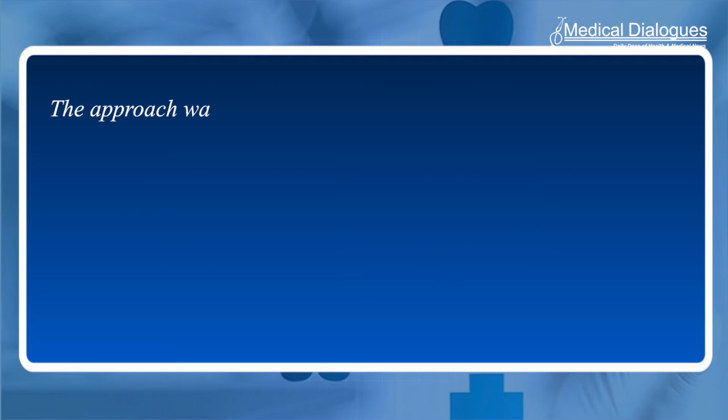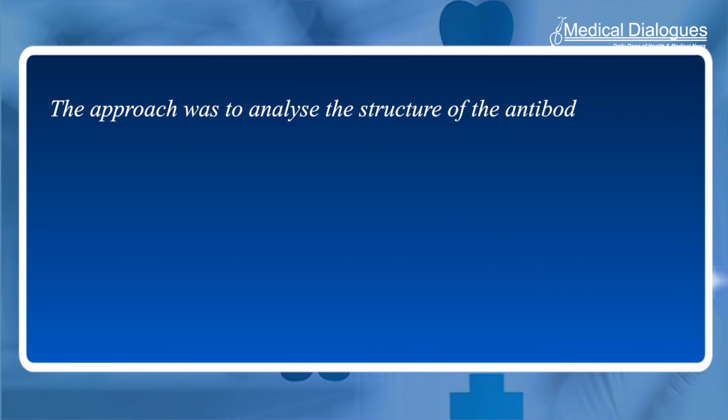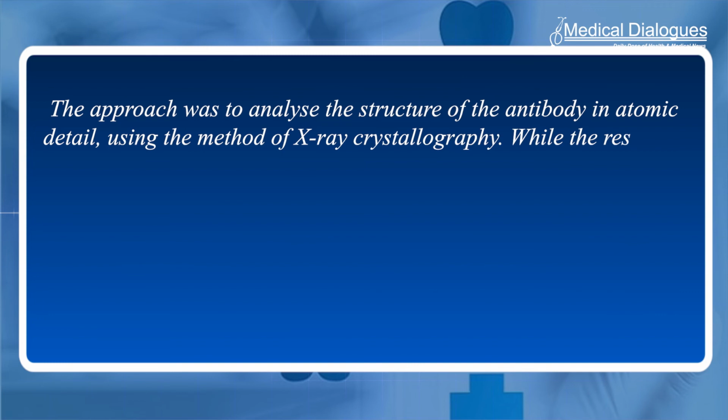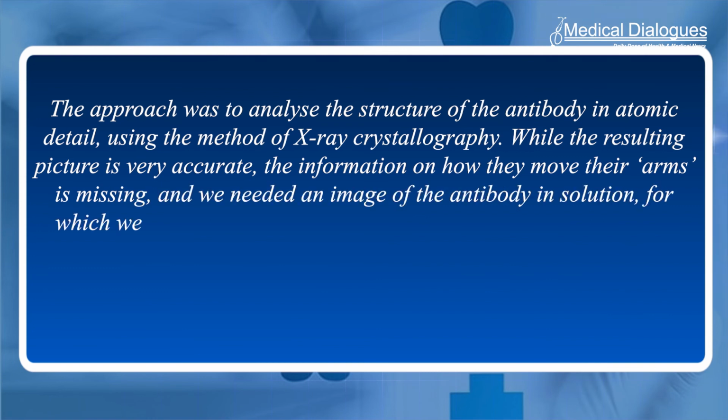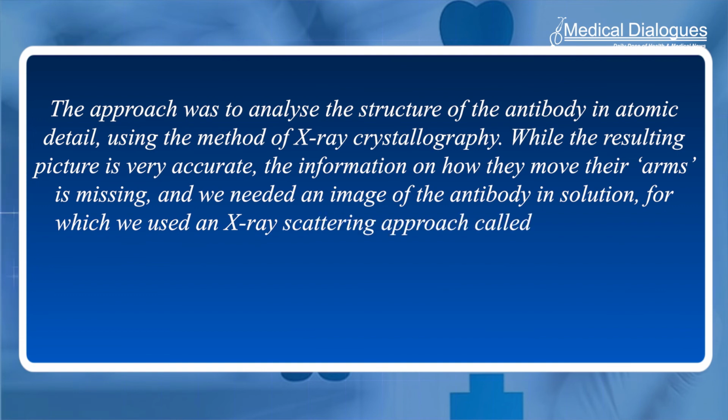Researchers analyzed the effect of modifying the hinge and used a combination of biological activity assays, structural biology, and computational chemistry to study how disulfide switching alters antibody structure and activity. The approach was to analyze the structure of the antibody in atomic detail using the method of X-ray crystallography. While the resulting picture is very accurate, the information on how they move their arms is missing, and they needed an image of the antibody in solution, for which they used an X-ray scattering approach called SAXS.